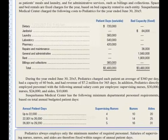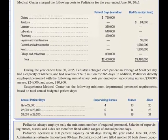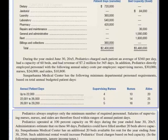And let me slide down so we can see more of this now. All right, and that should give us all of the problem now. So annual patient days up to 22,000. There's 4 supervising nurses, 10 nurses, and 20 aides. And you can read what happens at patient days of 22,001 to 26,000 and 26,001 to 29,200. I'm reading the next area down in here now.